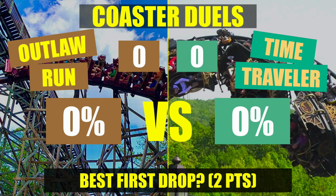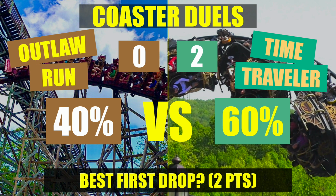Now there is a trim brake at the top of the drop, so if you're in the front seat you don't get that much airtime, but if you were in the back seat, oh my gosh, you get flung out of your seat. So this one's a tough one for me. I personally would choose Time Traveler. But let's see what our voters chose, and they picked Time Traveler at 60%. So Time Traveler takes the first 2 points and has a quick early lead.